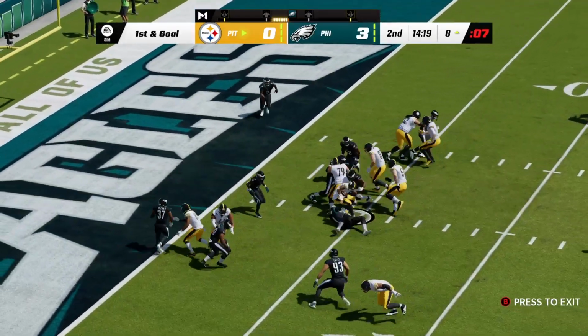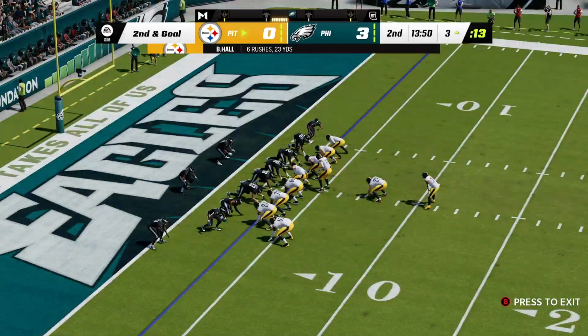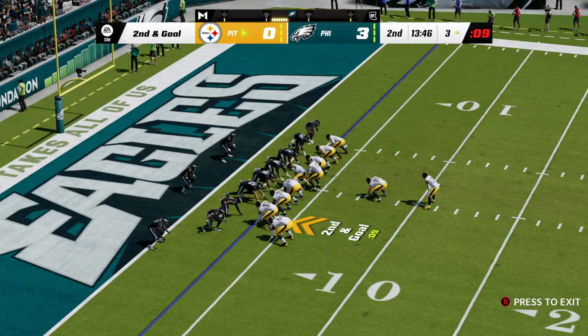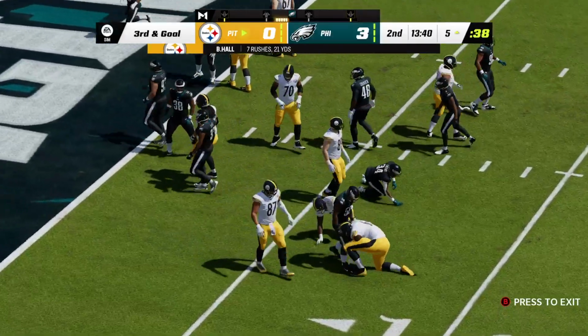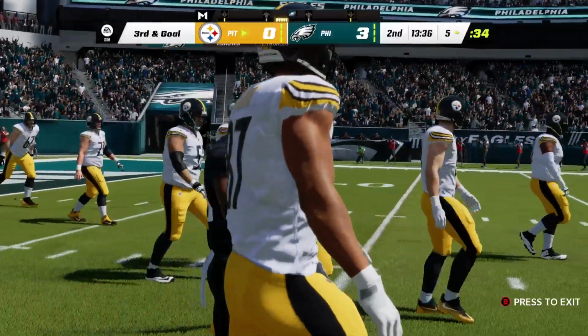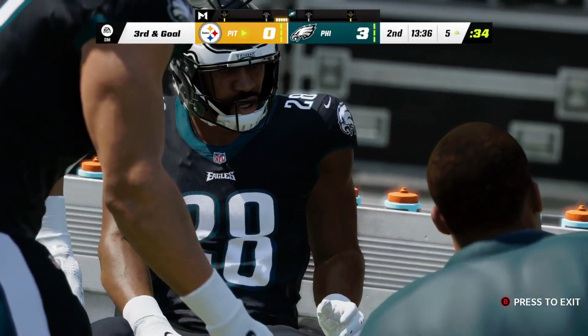They'll run with Hall. And a little bit of space there, takes it inside the 5 to the 3. So the ball position now at the 3. Here's second and goal. Ball again. But he will go backwards as he's stopped for a loss. Nothing doing there as the 13th play of the drive proves to be unlucky. And now third and goal coming up, the loss on second down.